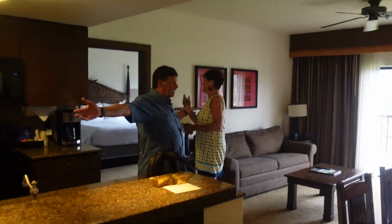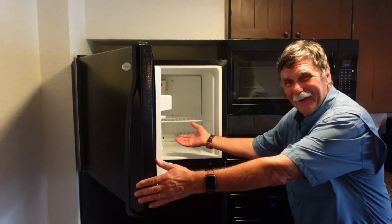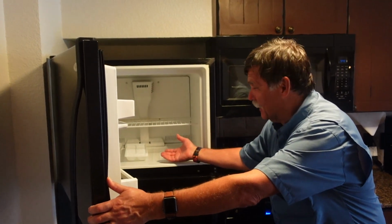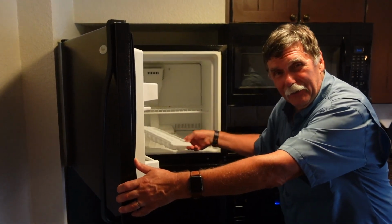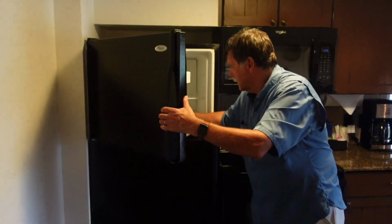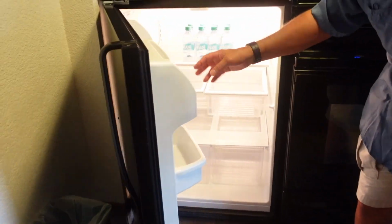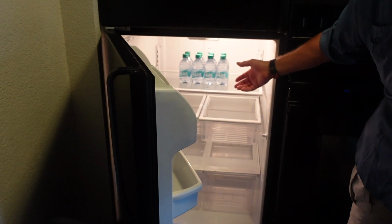So here's the kitchen. What do we have there, Vanna? We have a freezer. We do have some ice trays. They're actually full. Oh, what service? Awesome. Anything else you'd like to point out? Oh, lots of water. That is nice. I mean, that's actually very welcome. Thank you.